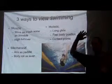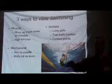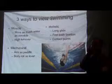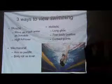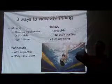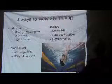Have contact points, like your hand should be brushing your hip, your toes should be clicking, which means your feet are together, you're not kicking out like this, right? You're in together, nice and tight. I like to just feel like you're dragging your fingertips across the surface of the water all the time. That keeps your elbows nice and high. And you can just do that, just a nice, relaxed swim.